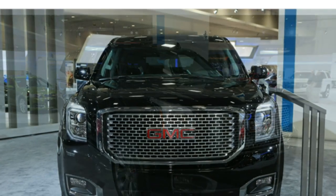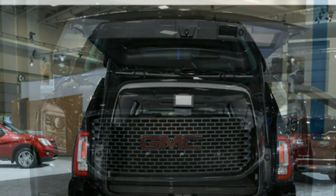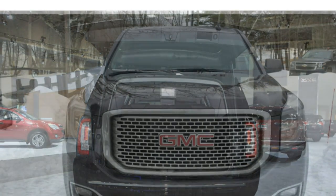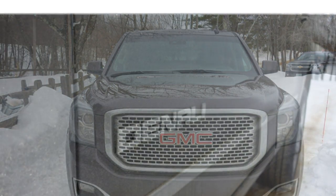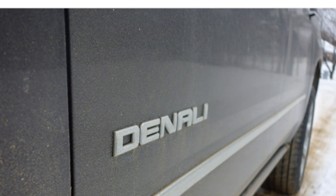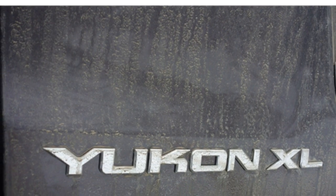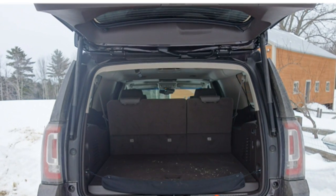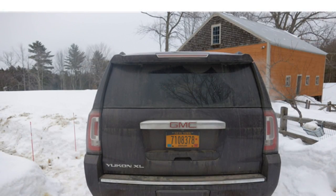All Yukon models come standard with an active fuel management system that aids fuel economy by deactivating 4 of the 8 cylinders when they are not needed. When properly equipped, the Yukon can tow up to 8,500 pounds. Test drivers report the base engine delivers ample power, even when the Yukon is full of people and cargo. They recommend the larger V8 in the Denali trims to drivers who need even more power.